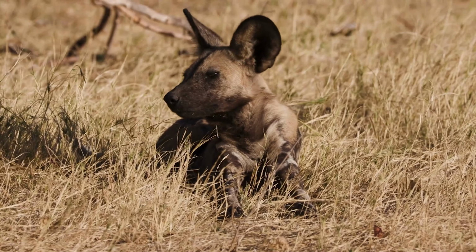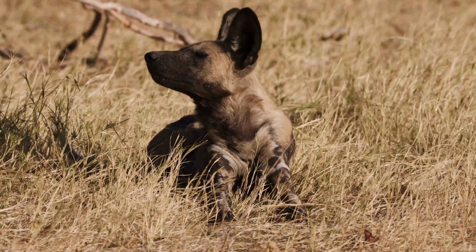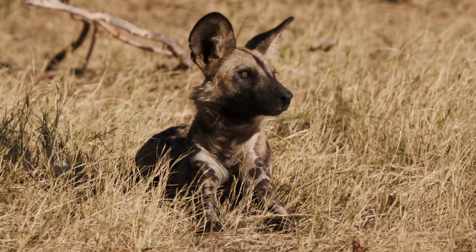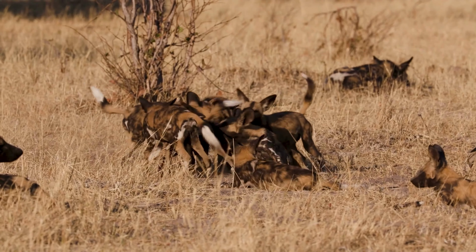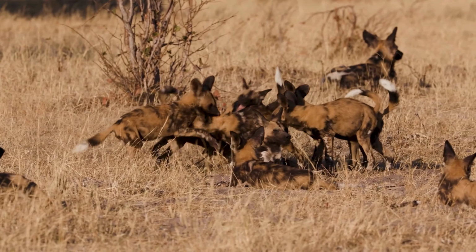African wild dogs, Lycaon pictus, also known as African painted dogs or Cape hunting dogs, are fascinating carnivores native to sub-Saharan Africa. Here are various aspects of the life of African wild dogs. 1. Social structure. African wild dogs are highly social animals that live in packs.